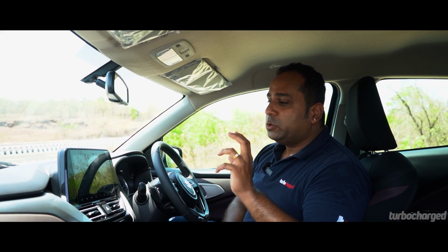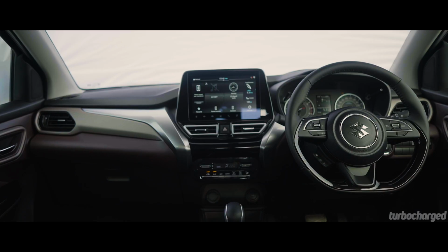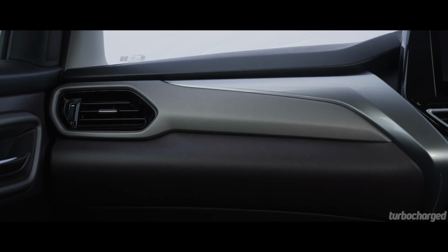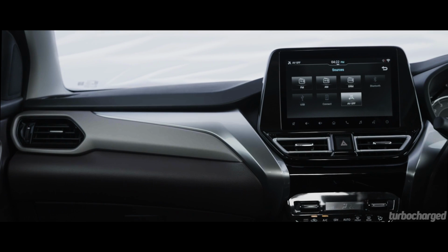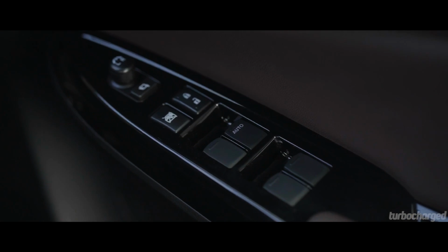The interiors of the Fronx are standard Maruti Suzuki affair, and in fact, they look and feel very similar to what we've seen on the new Baleno that was launched a year ago. That said, I do like the design, and the cabin has a very premium vibe here. It's the dual tone finish inside, including the wine red hue on the bottom half of the dashboard and the door trims, borrowed from the Grand Vitara that do the trick, besides the smooth, well-finished surfaces.